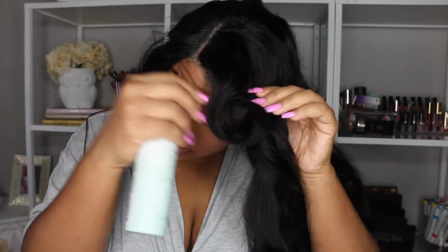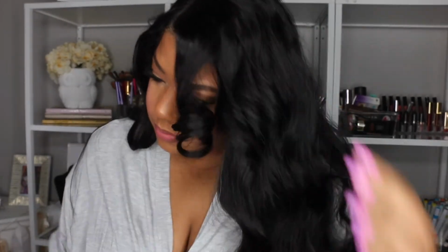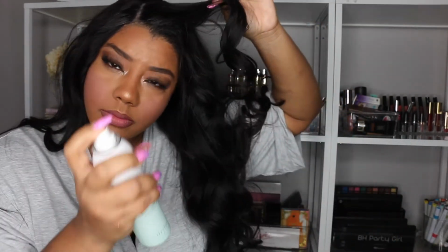Honestly, to me, that spray works best when your hair is kind of dirty, because it looks even more tousled. So that's one of my favorite sprays to use. I'm actually running out. I'm gonna have to go pick it up. I believe you can buy the travel sizes at Sephora. You can get it at Nordstrom's or the Dry Bar store.